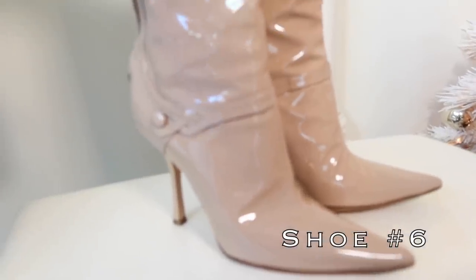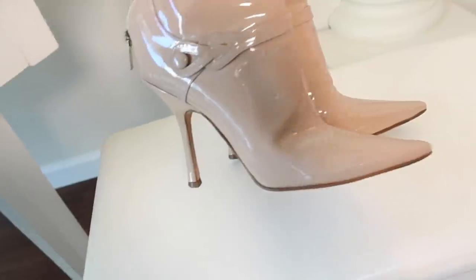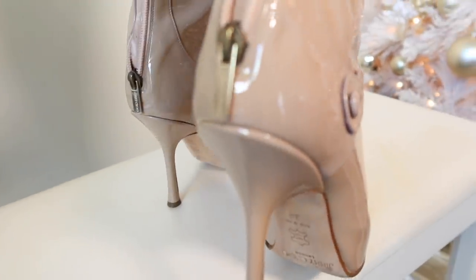Oh my god, these boots were made for walking. Work. These are also patent leather nude. Oh my goodness. Also, Jimmy Choo. You can see these are just literally gorgeous. They got the gold hardware on them. These are super expensive boots. Again, I got these on Poshmark for like 150 bucks. No idea why the person was selling them, but great.